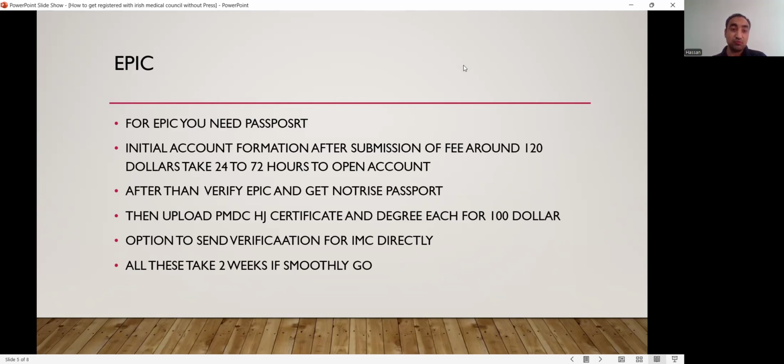So what do you need for EPIC? You need a passport. First thing, if you open an EPIC account, you will need a passport. Initial account formation after submission of a fee of around $120 takes 24 to 72 hours to open the account. So once you fill the form on the EPIC portal, and then you pay at the end simultaneously, the EPIC account will open within 72 hours. After opening the EPIC account, you will get an EPIC number.